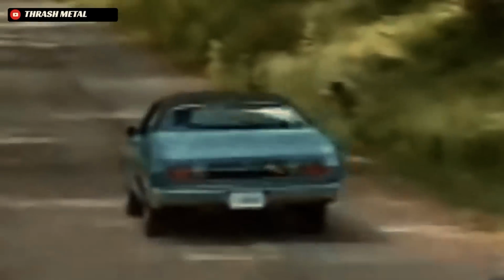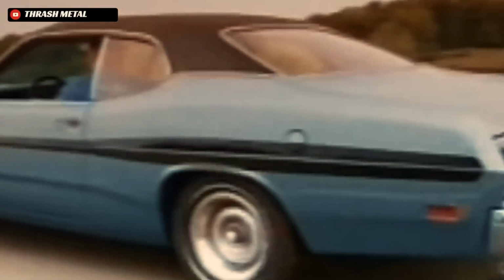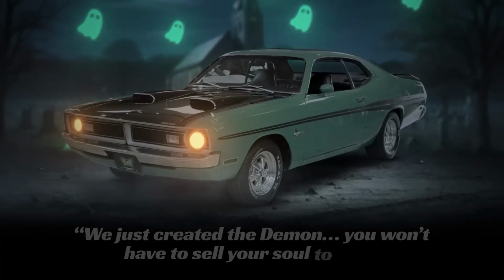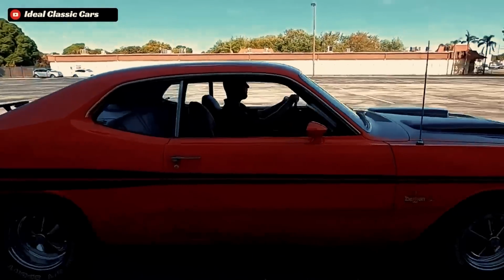Upon its release, Dodge chose to use many devilish tongue-in-cheek puns to help market their new car to a hip younger audience, as this was who this budget muscle car would be designed to sell to. Slogans such as, "We just created the Demon that you won't have to sell your soul to buy." These were part of the messaging that Dodge used to drive this home.